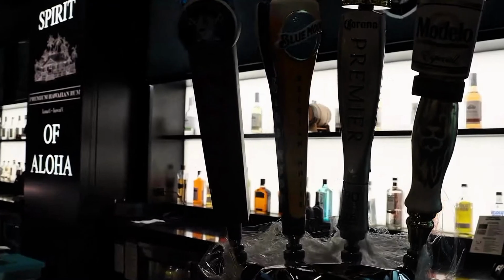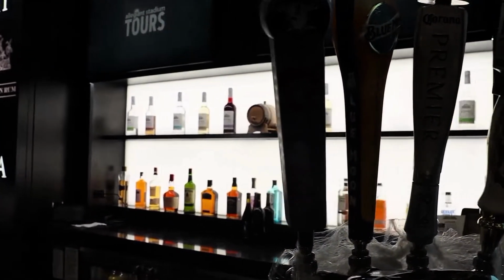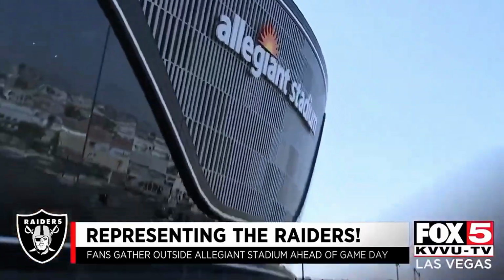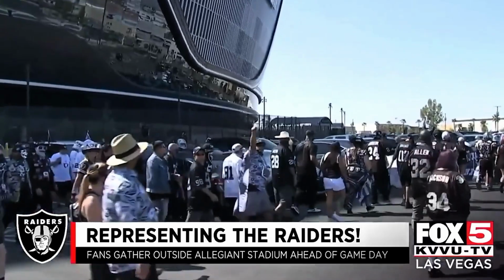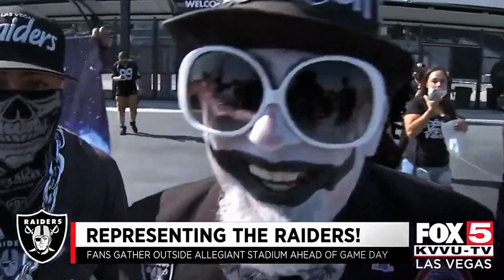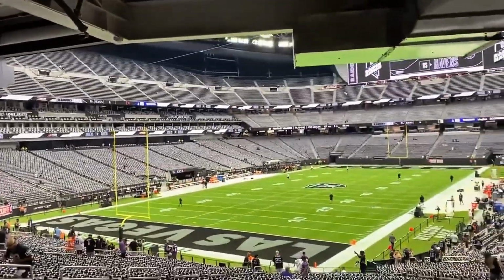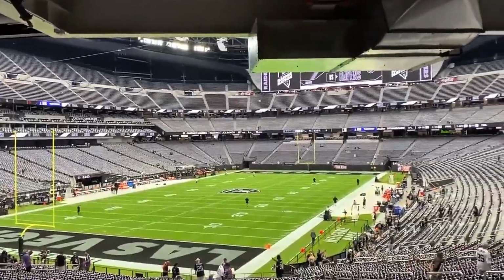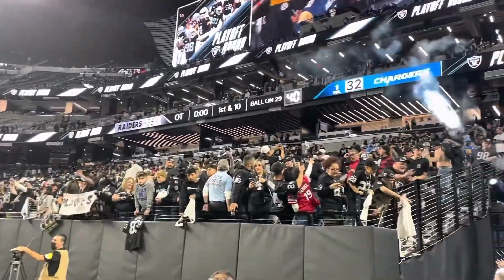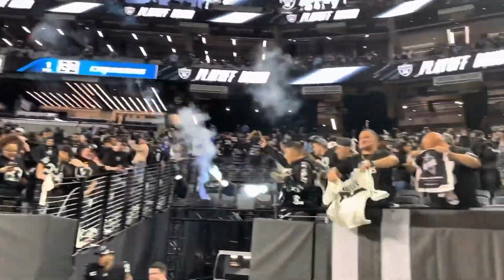The moment we stepped outside, the atmosphere was electric. Raider Nation knows how to throw a game day party. The tailgate area was buzzing, grills smoking, music blasting, and fans dressed head to toe in silver and black. You could feel the passion before even walking through the gates. As we made our way inside, the energy only got louder. The stadium itself is massive, but it still feels intimate, like every seat has the perfect view. We were lucky. Our seats were within the first 7 rows, putting us right in the heart of the action. You could literally hear the players calling out plays on the field.